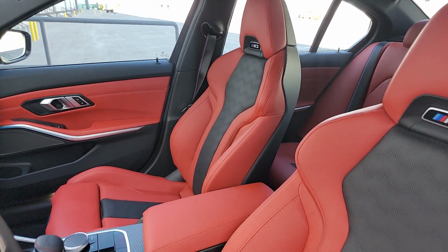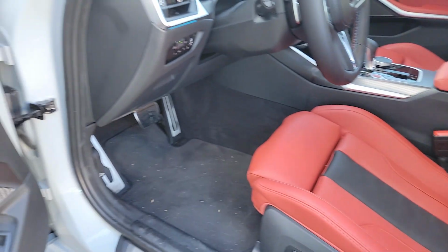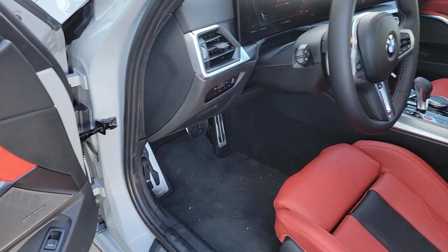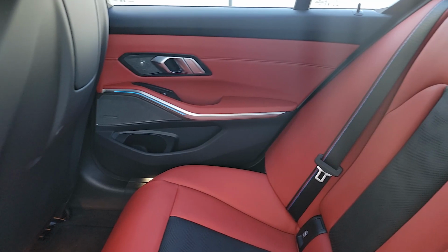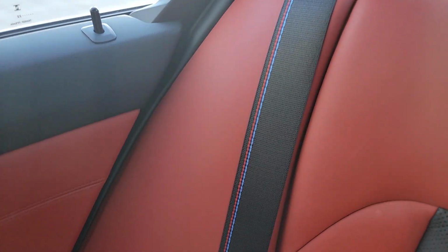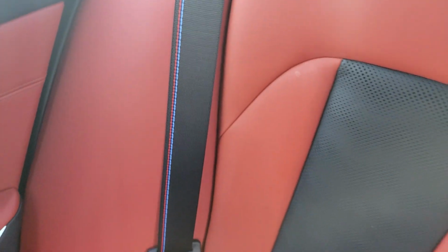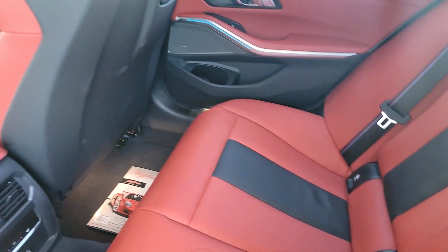Additionally, I really like the way that they did the extended leather. I did not do the full leather, so as you can see, I don't have the red all the way across right here. But if you go into the back seat, a lot of other great features. You do have the M Competition, or at least the M seatbelt, which has the M tricolors on it. That's a nice feature, which I really liked as well.